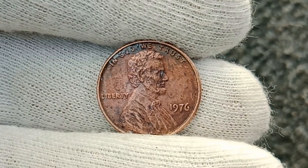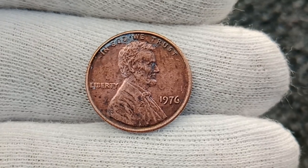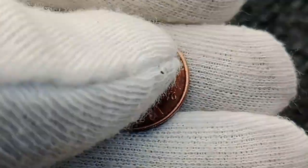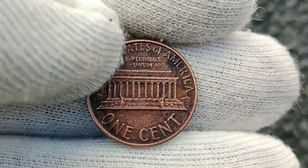In the case of some 1976 pennies, this caused the design to appear blurry or duplicated in certain areas. This type of error is very rare, and when it's found, it can make the coin worth far more than its original face value. Double die errors are among the most sought-after mistakes in the world of coin collecting.